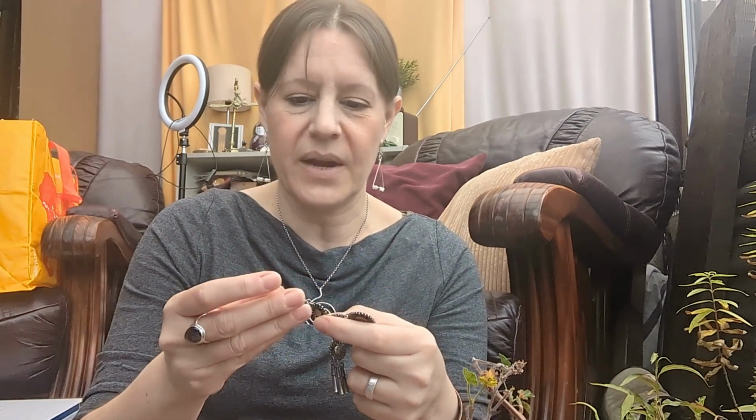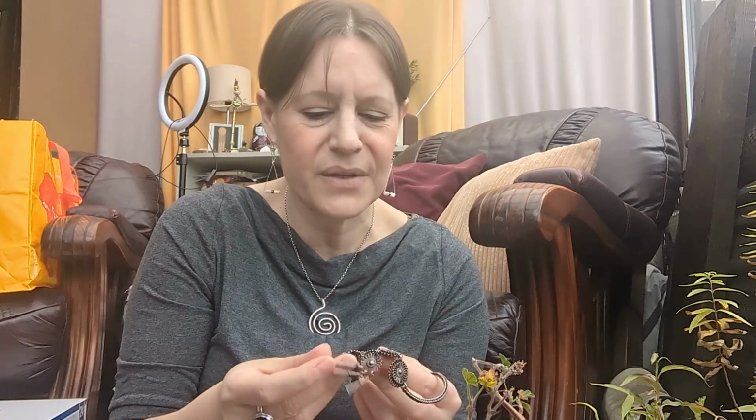And I like to let people know how they can restyle it and reuse it so that it doesn't end up in the bin. Now this I haven't tested, but I did think it was silver, and it would be lovely if it was silver because it is quite a chunky, hefty piece, but I suspect it probably isn't. It does have a lovely tarnish to it, but it doesn't quite feel like silver, so I'm not sure.